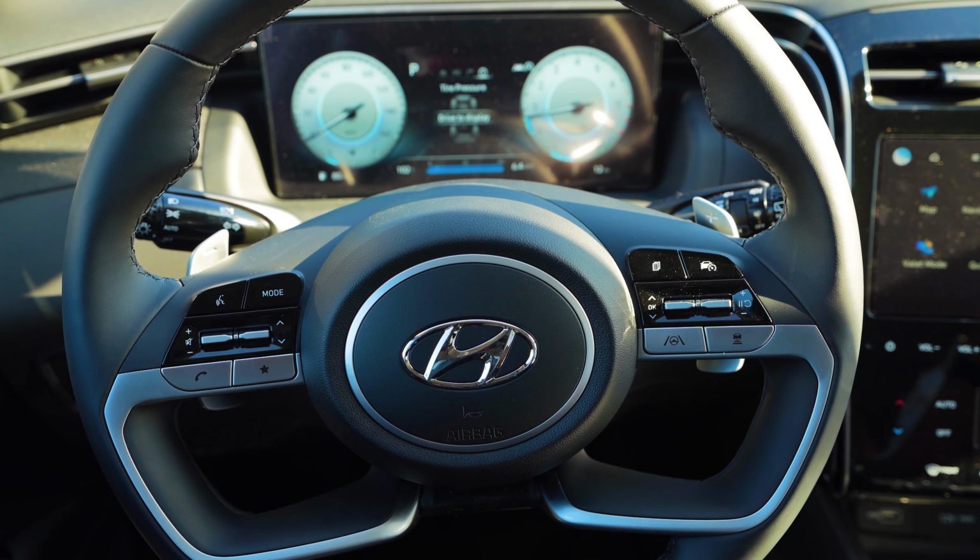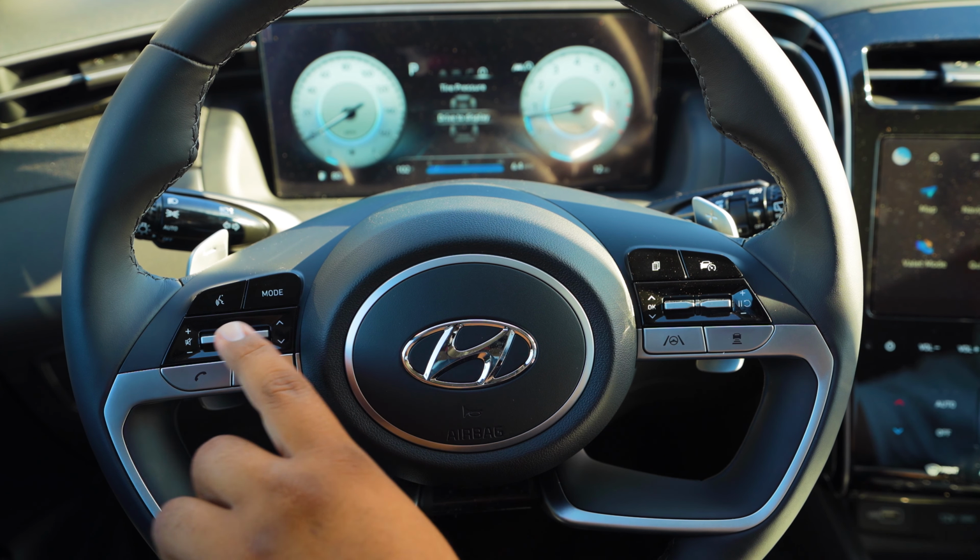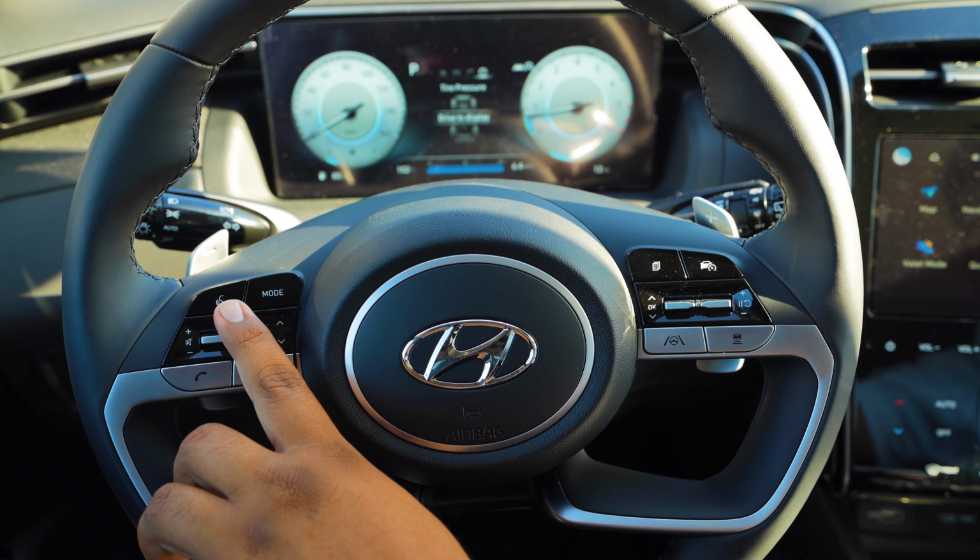Alright guys, now let's take a look at this steering wheel so that way we can go over all of the features that come with having these buttons here. Now, the first one on the left-hand side is going to be the voice recognition button.